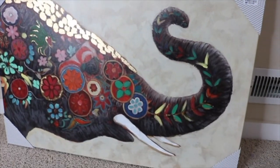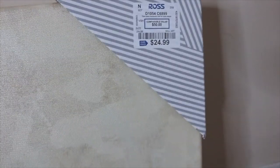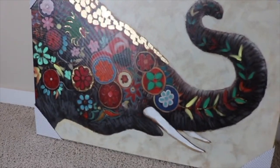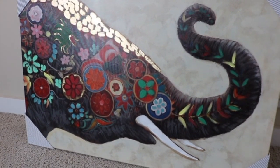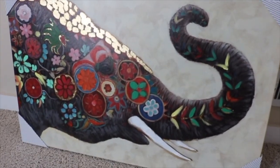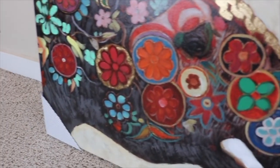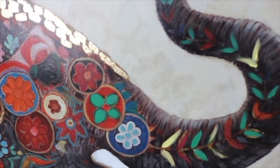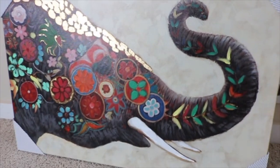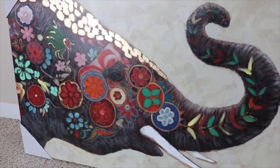So this picture frame here was actually from Ross, and this was about $25, which I was really iffy on getting because I couldn't tell if I really liked it or not, but I think it's so cool. I don't know what I like about it, but I do. When I looked at the gold reflex and all the different colors and detail in the picture, I just thought it was very bohemian-like and very culture looking, and I really like elephants. Those of you guys know I have a tattoo of an elephant, so I don't know. It just looks really pretty.